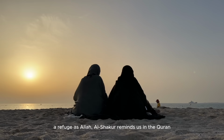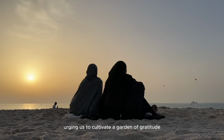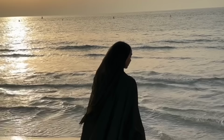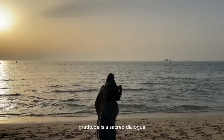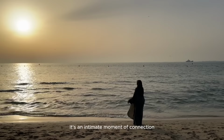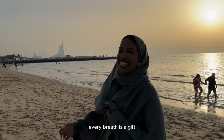As Allah al-Shakur reminds us in the Quran, if you are grateful, I will surely increase you in favor. This divine promise really guides us, urging us to cultivate a garden of gratitude within our hearts, a garden where thankfulness blossoms like the most exquisite flowers, their fragrance wafting through our lives, infusing it with grace and beauty. It is in this garden that we really find tranquility, peace, a sense of fulfillment that transcends the pleasures of this world. Gratitude is a sacred dialogue, a conversation with Allah, where we express our awe and wonder at His creations, our appreciation for His blessings, both seen and unseen. It's an intimate moment of connection, a whisper of love, a sigh of contentment. It's a realization that every moment, every breath is a gift, a precious treasure to be cherished.